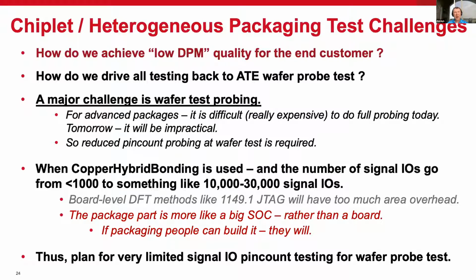And especially when you think about copper hybrid bonding. Instead of maybe today, the number of signal IOs, maybe 500, 1,000 for some of these ASICs, next generation that'll multiply at least by 10, maybe 20, 30 more signal IOs. So there's no way you can test it all, and then the question is, okay, how do you deliver quality? One point is that at board level, there's this 1149 JTAG boundary scan. I don't think you'll be able to use that when the number of signal IOs explode. You'll have to come up with other methods, lighter methods, which still allow you to test without touching all those signal IOs at wafer probe and getting good quality.